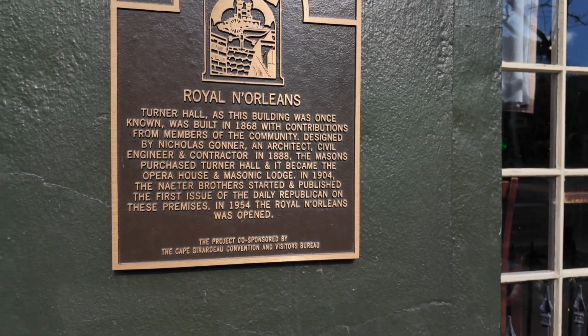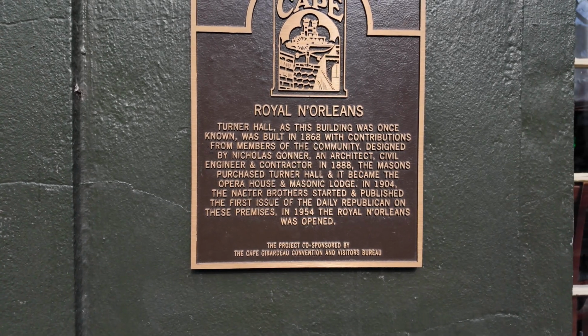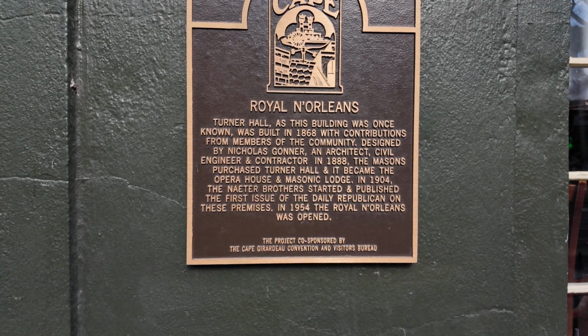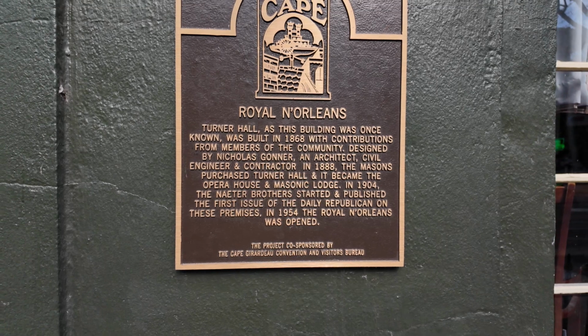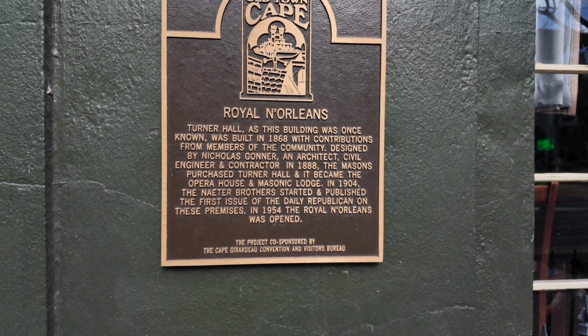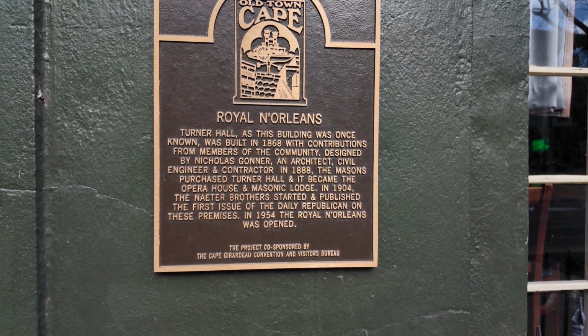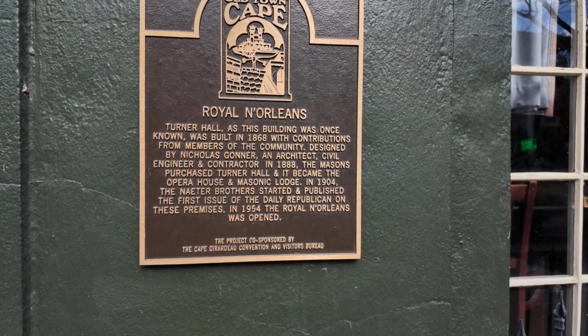Was built in 1868 with contributions from members of the community, designed by Nicholas Donner, an architect, civil engineer, and contractor. In 1888, the Masons purchased Turner Hall, and it became the Opera House and Masonic Lodge. In 1904, the Nader brothers started and published the first issue of the Daily Republican on these premises. In 1954, the Royal New Orleans was opened.